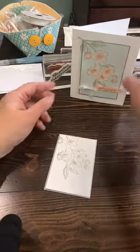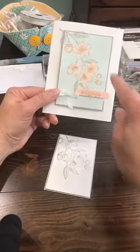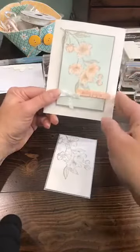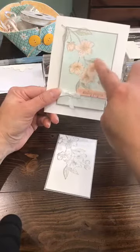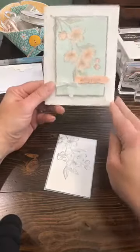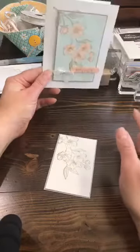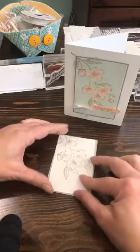Now what I did for this one is after I stamped it down in the gray granite, I actually colored it in with my blends. So I have petal pink, that light pink, and I used my light soft seafoam, and I actually did color in with my light Pool Party. It's one of my favorite blues. Kind of all over the background, and then just putting Sending Prayers.